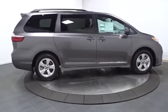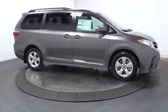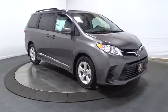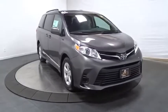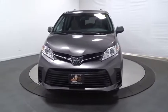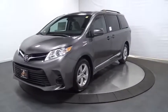Backup camera, Bluetooth, front wheel drive, electronic stability control, clock, compass, trip computer, MP3 player, outside temperature gauge, tachometer, cloth seats, engine immobilizer, steering wheel controls, tinted glass, body color door handles, low tire pressure warning, power rear window sunshade.